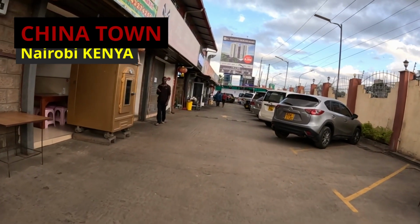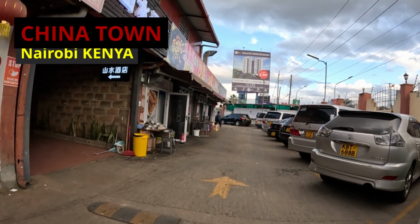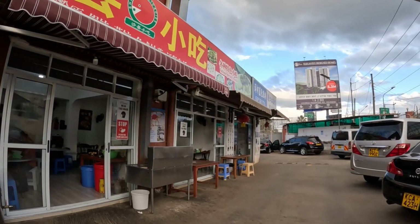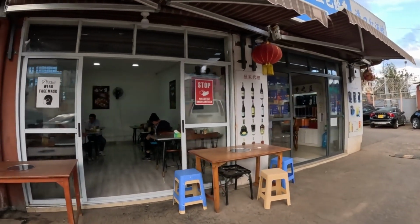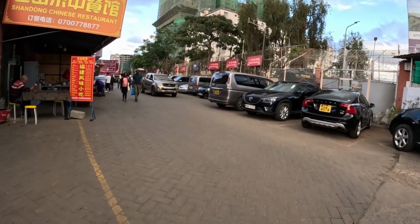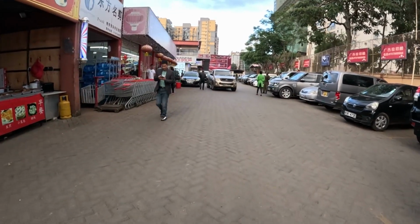We have a big supermarket. Let me go and show you. Here they don't have local food. They have only Chinese food, and everything is all about Chinese. The place is so nice, guys. So nice. I'm in love with this place.